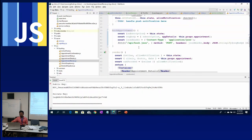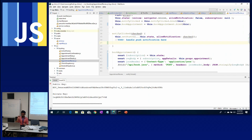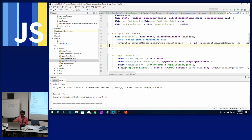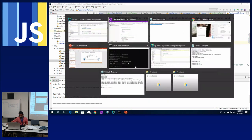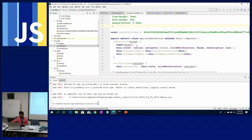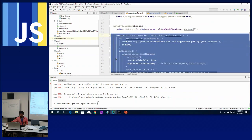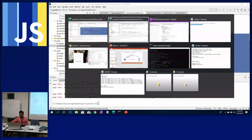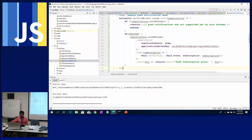So appointment review. So you have this spot, push notification code here. So what happens when the user clicks the toggle button, send me notification? Okay. Copy and paste it here. I will walk through this code, what it does.